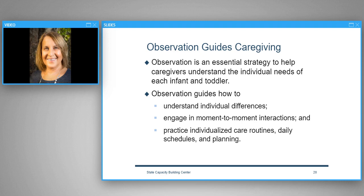Observation guides how to understand individual differences among babies, how to engage in responsive interactions in each moment, and how to practice and adapt individualized care routines, daily schedules, and planning.